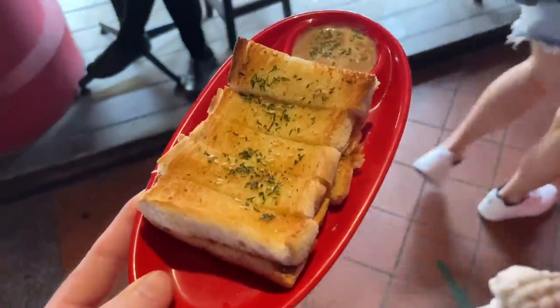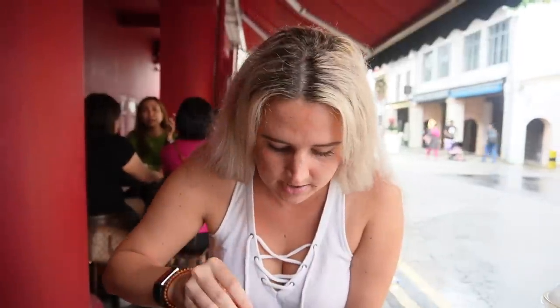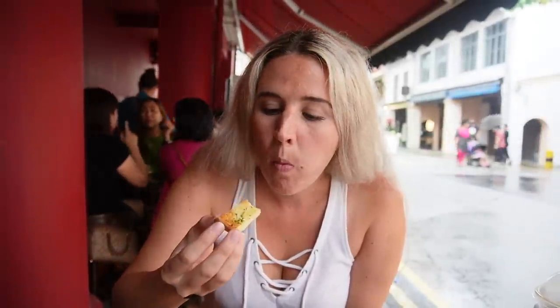We also got some roti. We had some in Thailand and it looked very, very different. So definitely not the same food, but it looks like it's some bread with like sesame on it, and we're gonna dip it in this sauce. Ooh, it's like sesame salad dressing. It's really good. These are fun little snacks.